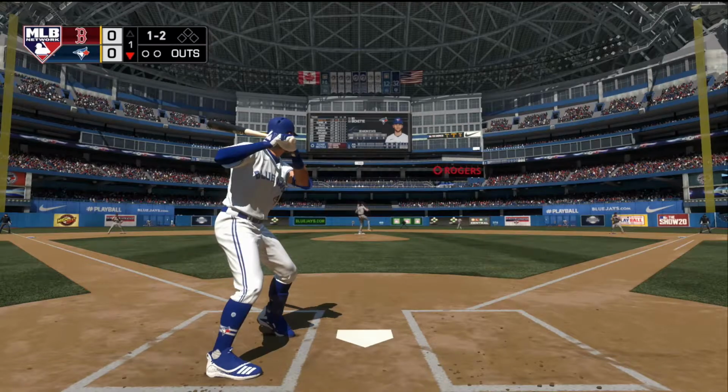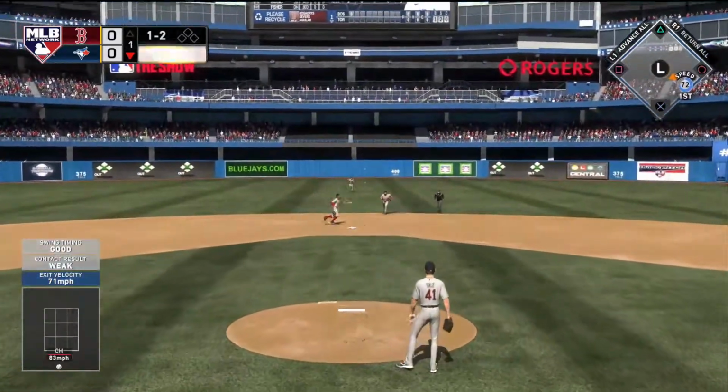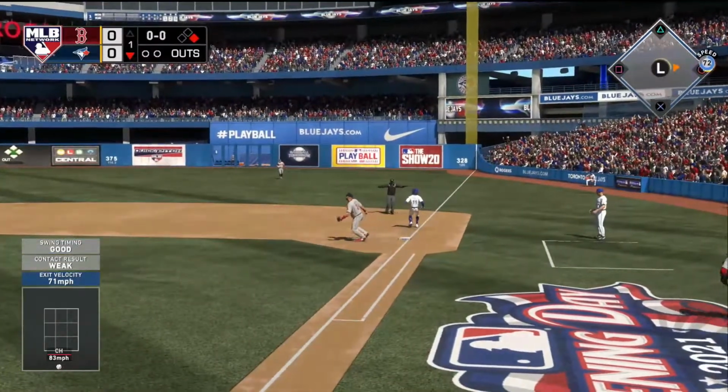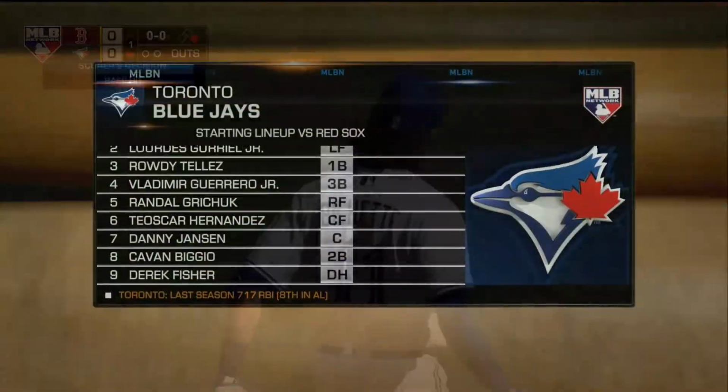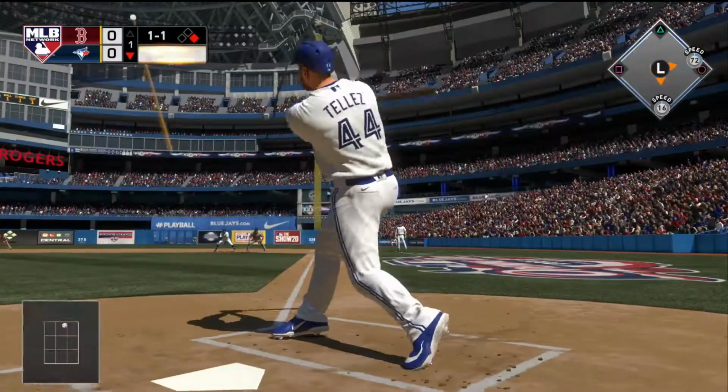In the bottom of the first inning with Bo Bichette in the batter's box, he's going to hit a base hit off the second base bag, and he's going to be safe at first to lead up the ball game. And now on your screen is the lineup for the Toronto Blue Jays. No new names in the lineup.